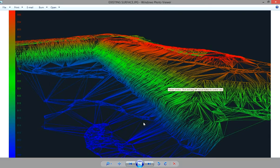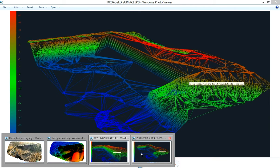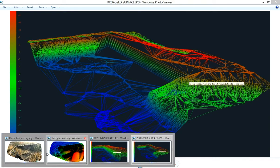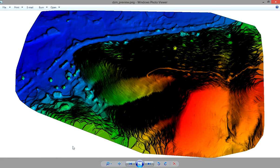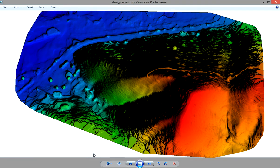Kind of moving on here, we can create surface models. We work with a real close engineer here. For example, this customer wanted to know how much material was in this bank on one of the sites we flew. We gave them the existing and the proposed surface, things like that. We do elevation models, so you get your DSMs. This is just a quick, brief view of that. We can put these in shape files or CAD files as well.